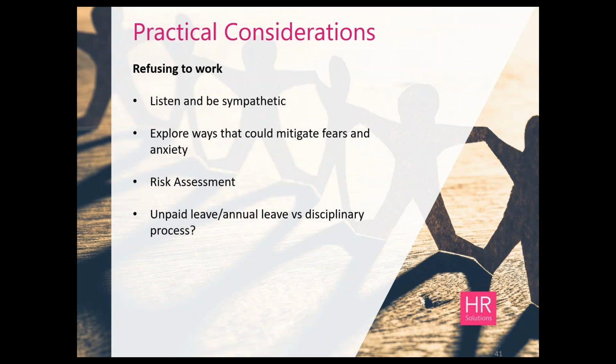You believe the workplace is safe, yet they do not. What next? Do you use unpaid leave, or do you consider a disciplinary process? Well, if you're unable to reassure the employee and you firmly believe through having completed a thorough risk assessment that the workplace is safe, then consider if you can allow the employee a reasonable period of unpaid leave or allow them to take annual leave. This would be seen by a tribunal as seeking the middle ground.